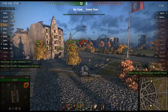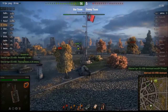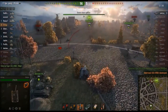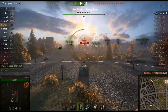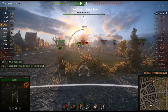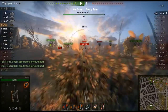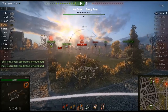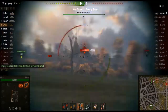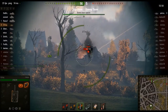So there's an enemy Su-85B, low health. Beautiful. The thing is, even if you get just splash damage with this thing, you're able to do quite a bit of damage to enemy lower tier vehicles. So there's the last enemy opponent. Another Hetzer. Almost had him there, but unfortunately, like I said, it's quite hard to hit moving targets with this gun because the velocity is so low. The shells take a long time to move.